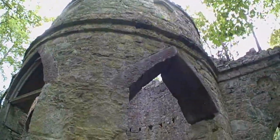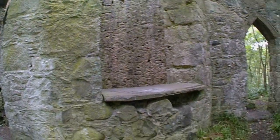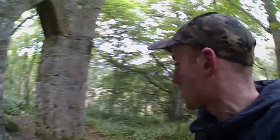Look at the size of these windows here. I think potentially there might have been a room on the back. There's been another circular motif there as well, potentially. I can hear somebody with a trailer coming up the main road, clattering.